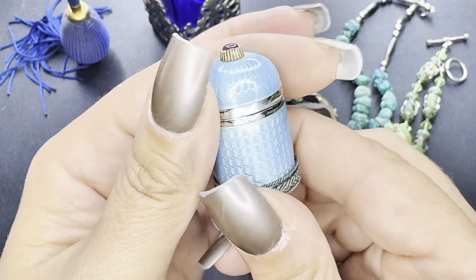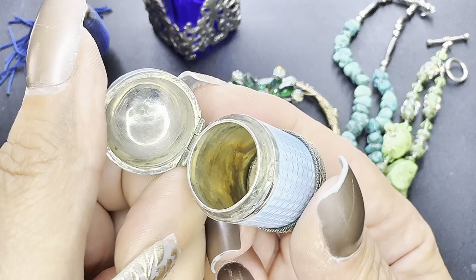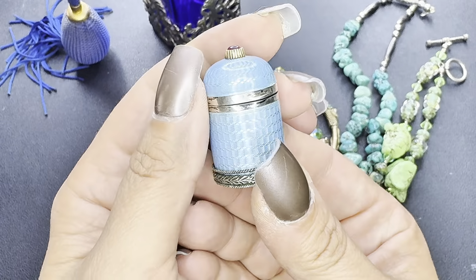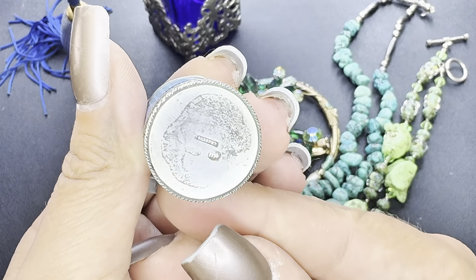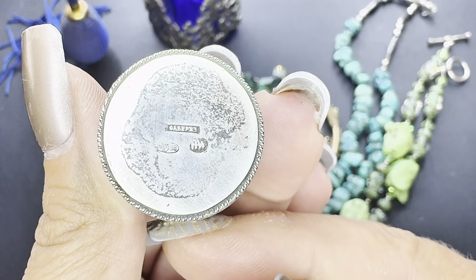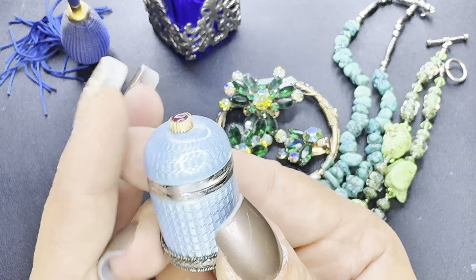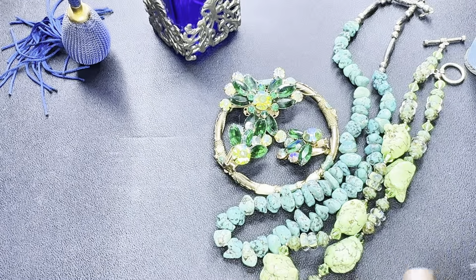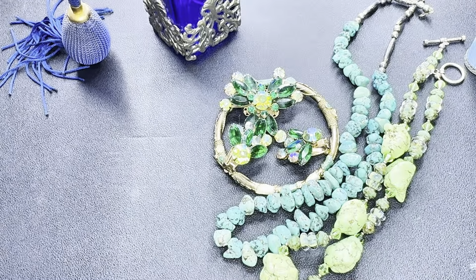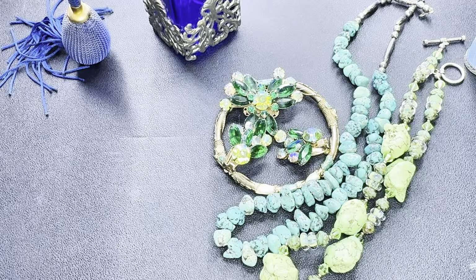This was the find today. Now, yes, this is not jewelry, but this is quite the find. These are rare to come by, but I am not familiar with the marks on the bottom. I have seen these, I've never owned one. I've always wanted to have one. I've always wanted to find one, but I've never actually found one. So I was pretty excited to find that. It was pretty cool find.